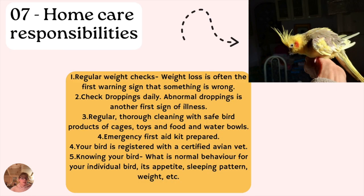So, home care responsibilities: regularly weigh your bird. Weighing your bird daily is amazing if you can do that, if your bird will allow you to weigh it daily. I know that some birds can be a little bit funny about jumping on the scales, but it's important that you train your bird to be weighed. If you can't weigh your bird daily, then at least weigh them once a week. Weight loss is a sign that something is wrong with your bird. As we mentioned just now, you should check your bird's droppings daily, because abnormal droppings is another first sign of illness.